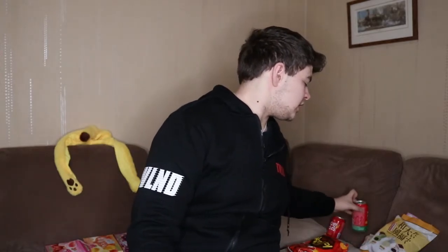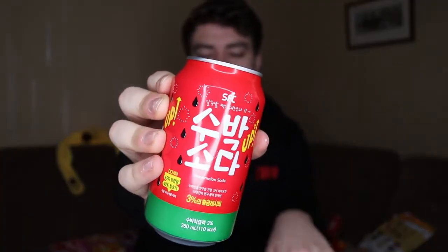Time for another beverage. And I'm very excited for this one because this one is not a tiny can, like the other two. This one is a big one and it is watermelon soda. Watermelon is another one of my top flavors. For anyone interested, it's grape, watermelon, and blue raspberry. But I'm very excited for this.